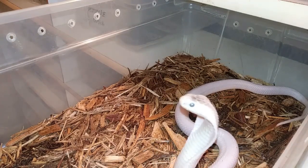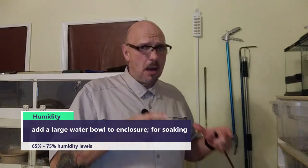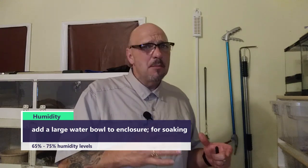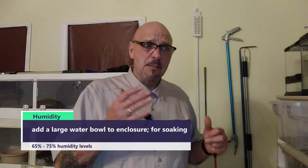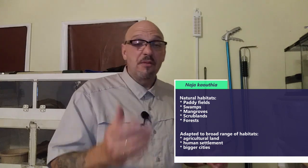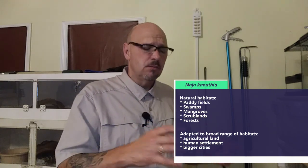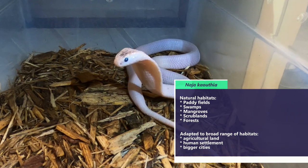Humidity is important with monocles, and I always keep a large water bowl in with Monocle Cobras. They love water. I think they probably spend a lot of time in the water in the wild, living in rice paddies and things like that. But I'll tell you, they'll utilize a big water bowl. They'll get in that water bowl and soak. They'll defecate in it. While they're in shed, they'll get in there and soak. So use a big water bowl that they can actually get in and soak if need be.